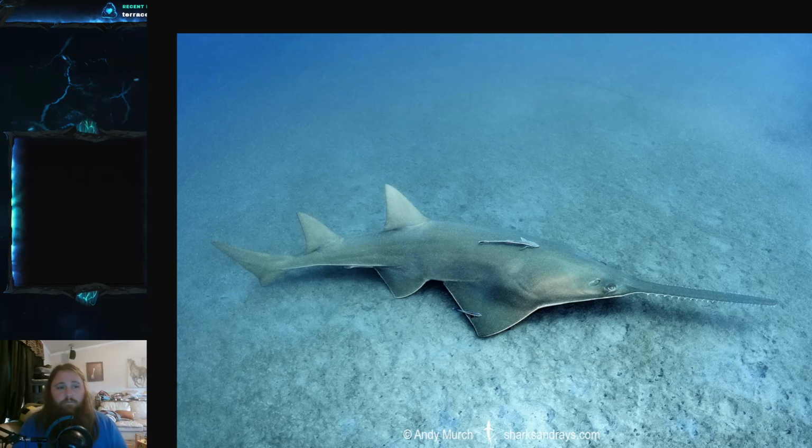Now they will sometimes go over rocks or coral reefs, and they'll even go deeper, not too much deeper. But I believe you might as well say 98% of the time you're going to find them over sand or mud, very close to the shorelines.